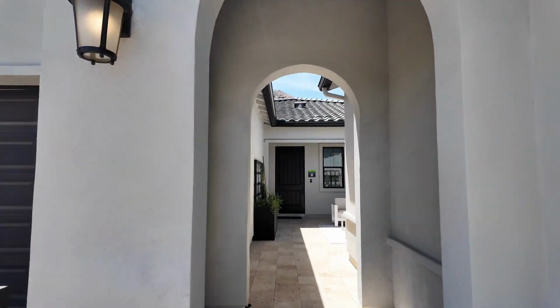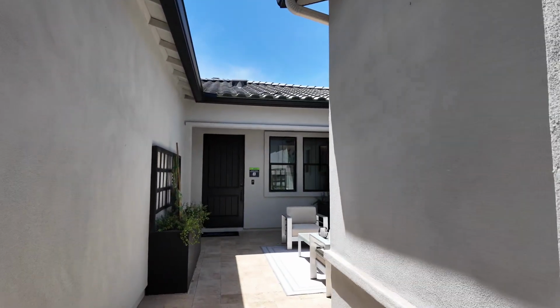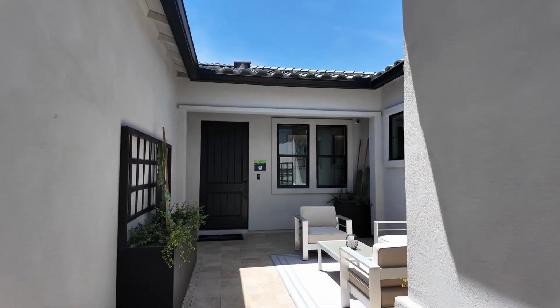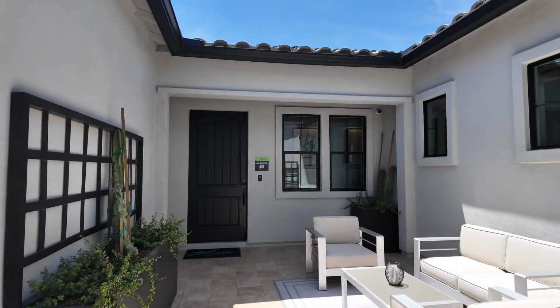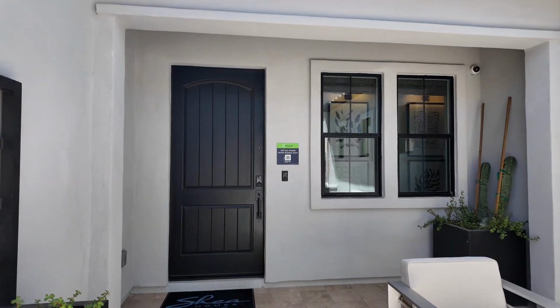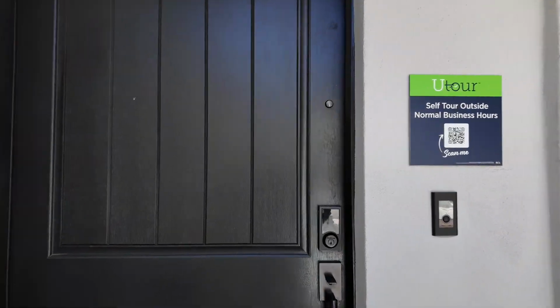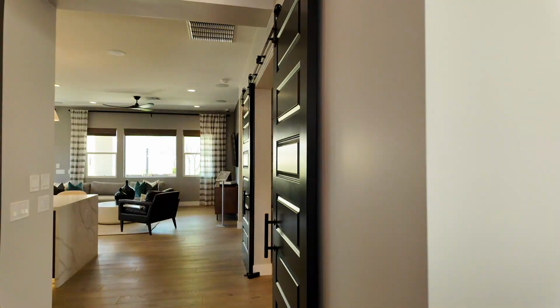And I love the open flex room: a dorm room, hobby room or teen room, also an optional 5th bedroom. So right here, this courtyard, this was what sold it for me. I love that little more private feature. It just sets you back a little bit. Another thing about this neighborhood, I was driving through here the other night, is I love that the homes sit a little bit further back on the streets than some of the newer communities that I go through.